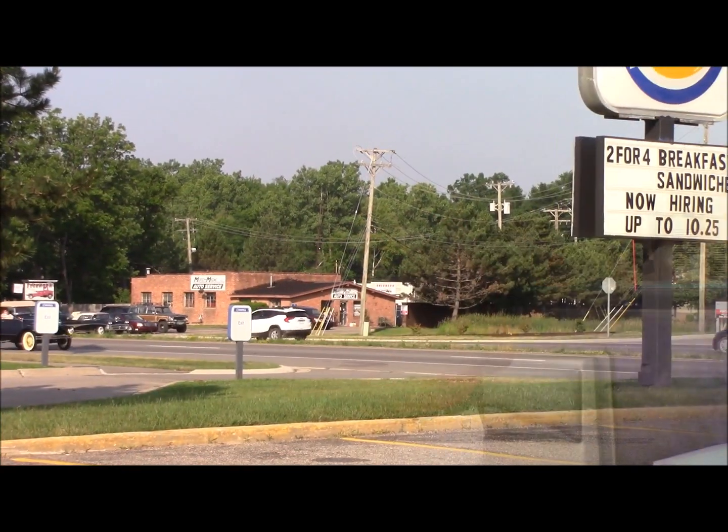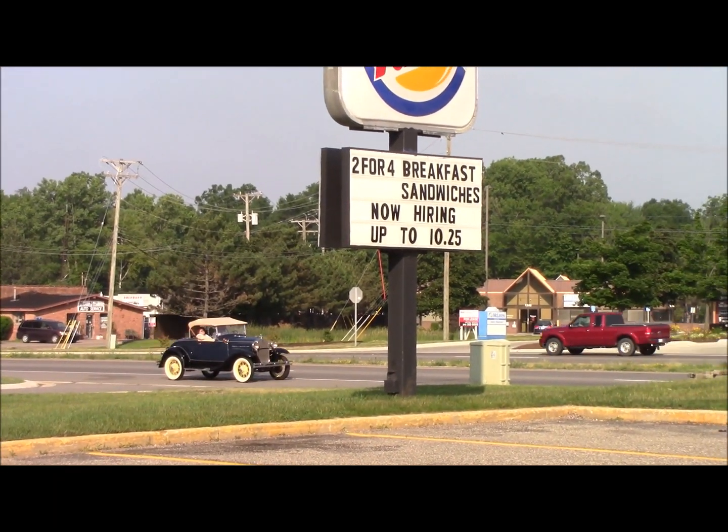From the Burger King parking lot, we're going to turn right, down just over a half mile. We're going to turn right on Atwater. There he comes. There's Big Ed.